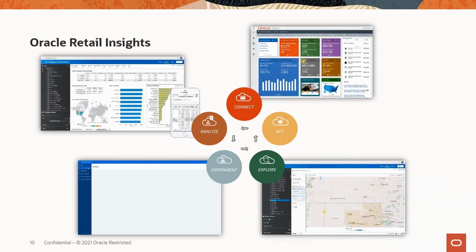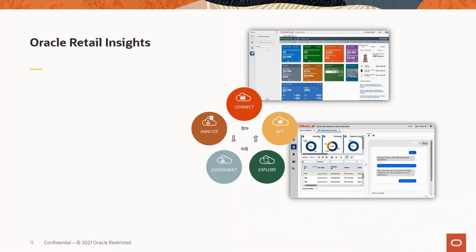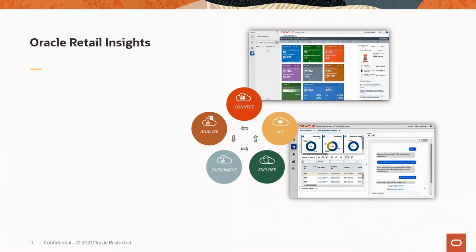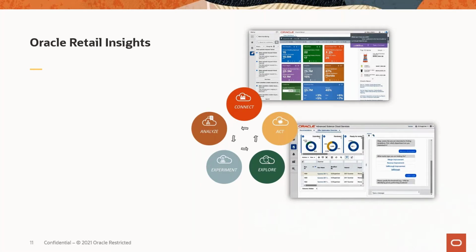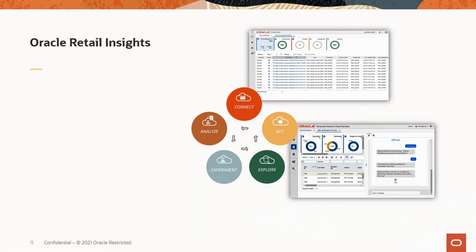So by the way, while ACT might involve a user jumping into an operational application, in some cases it might not. So based on the same underlying Retail Insights platform, we also have a series of optimization apps. And these are prescriptive apps that leverage artificial intelligence and machine learning to recommend specific decisions concerning things like promotions, markdowns, offers, space, assortments, and inventory. The little video here that I'm showing is our offer optimization functionality.